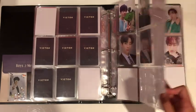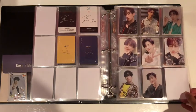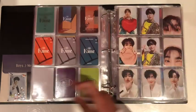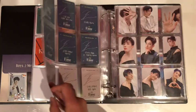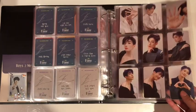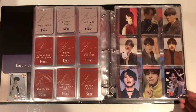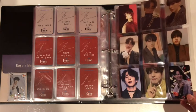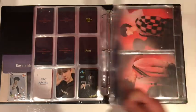I did also collect a lot of Seungwoo's X1 stuff and also his Fame stuff. So these are all pre-order photo cards from Fame. And then we get into the actual Fame photo cards. So Fame was the collection that I completed the fastest out of everything, because I swear I just bought all of the Fame albums and then I bought every single photo card from Mercari the very next day. Then these are freebies. And yeah, more Seungwoo stuff.